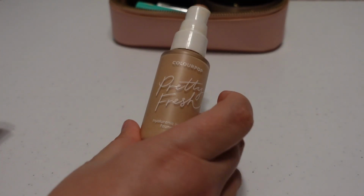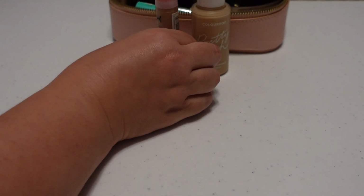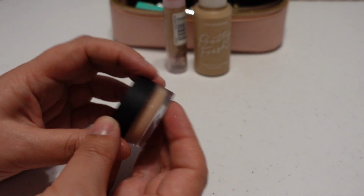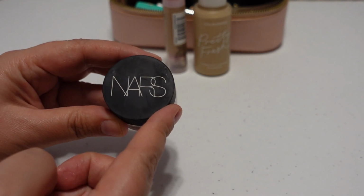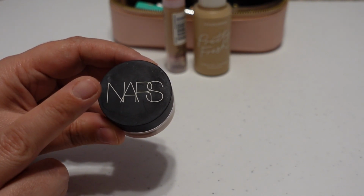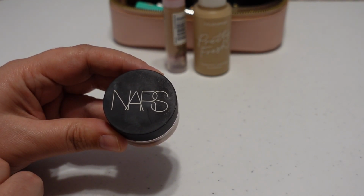Other things that are staying the same are my ColourPop Pretty Fresh Hyaluronic Hydrating Foundation and my NYX Bare With Me Concealer. So I still have those 2. I've also added back in my NARS Soft Matte Complete Concealer. This is in the shade Vanilla because my skin has been going through it, y'all. So we need a little bit of extra coverage. This is perfect. It is like the perfect skin tone match to me. I really love this. I've gone through a ton of these and will continue to purchase as needed, but I did decide to put that in this month because we're having a hard time with breakouts.